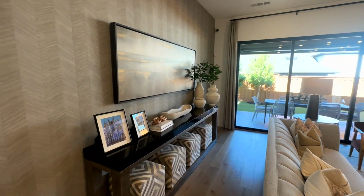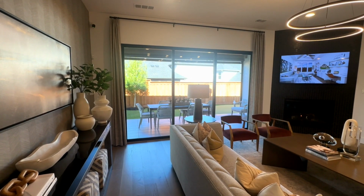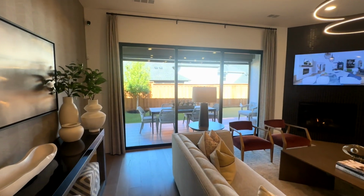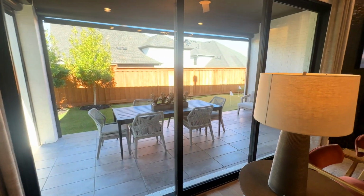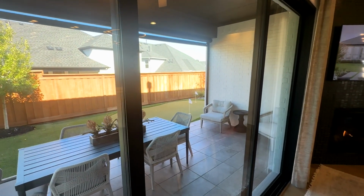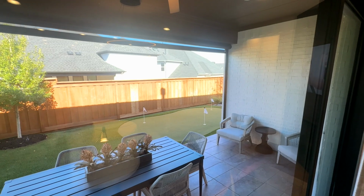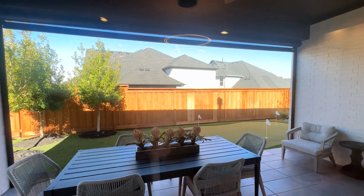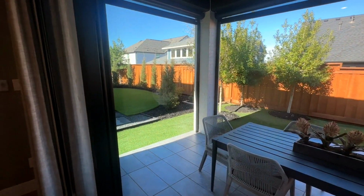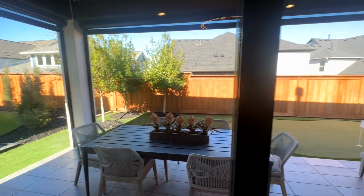This home also has the sliding glass patio doors that open up most of the way, so you can enjoy living in and out. And it includes, yes, a little putting green on this model. The PGA headquarters is part of this development, so you'll see a lot of references to golf, and rightfully so. They're pretty proud of having the PGA here with them now.